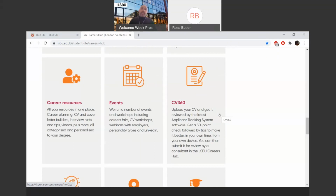And what's happening in employment at the moment, especially with some big employers and for graduate level recruitment, you'll send your CV away, they'll put it through this applicant tracking system, and if it doesn't pass the applicant tracking system, it won't even get to be seen by a real person. So you really want to make sure that your CV is the best it can be, and that you're getting it to a point where it will get in front of an employer. And then just to let you know, once you've gone through this process, you can actually submit your CV to a consultant, and the consultant can look over it for you and then send you feedback.